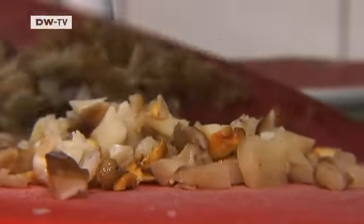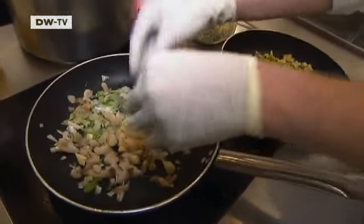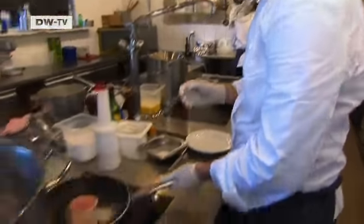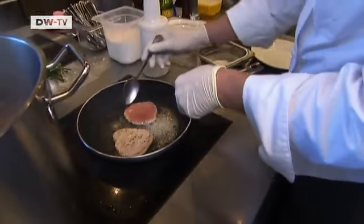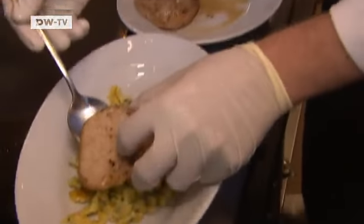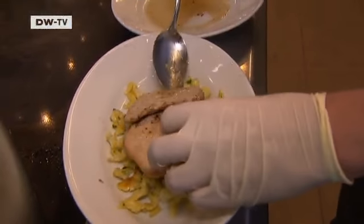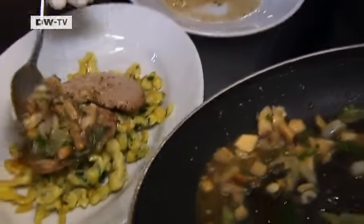The roughly chopped wild mushrooms are fried in butter together with a spring onion cut into strips. The veal is cut very thinly and beaten before it's fried briefly in hot fat on both sides. The garlic Spätzle are then fried quickly in hot butter and served immediately. The schnitzel is placed on top and the mushrooms added.